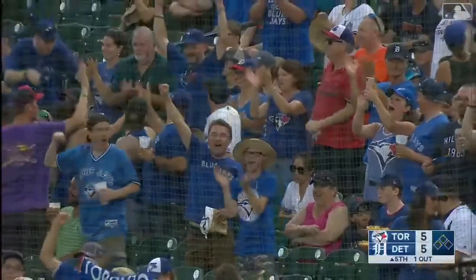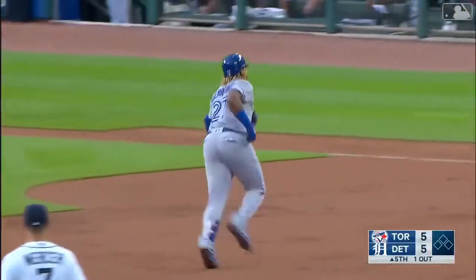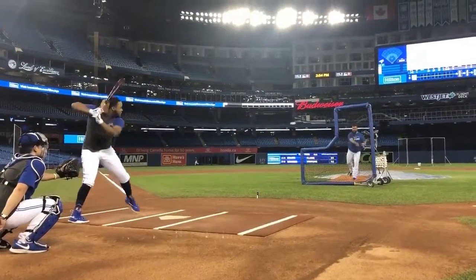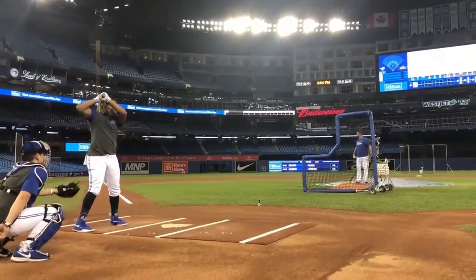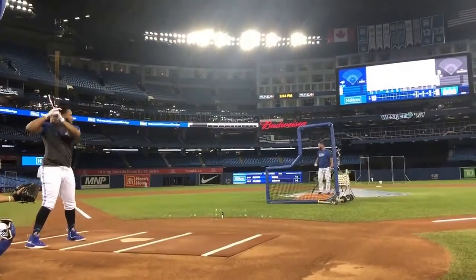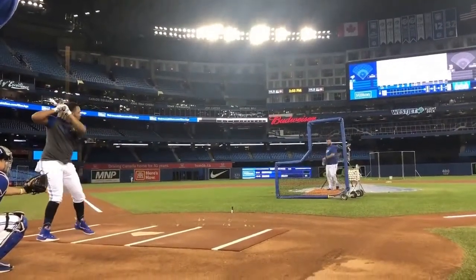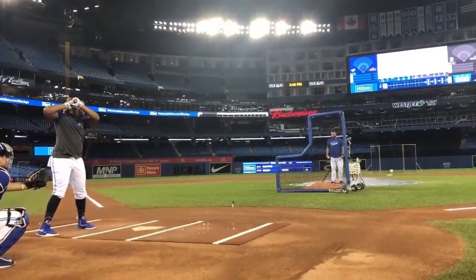Vladimir Guerrero Jr. last year hit .272 with 15 homers and 69 RBIs. This is a decent year, but there were very high expectations for Vladimir Guerrero Jr. However, he didn't play as well as people thought he would. Despite that, the season and the numbers he put up are pretty good for someone his age and being so young in the major leagues. I think he's going to have a breakout year this season and put up some big numbers once again.